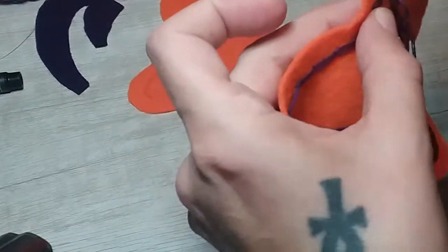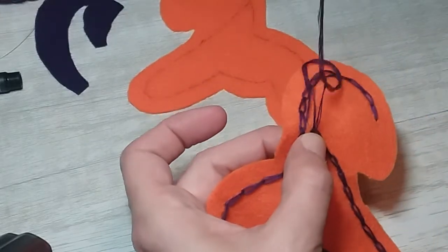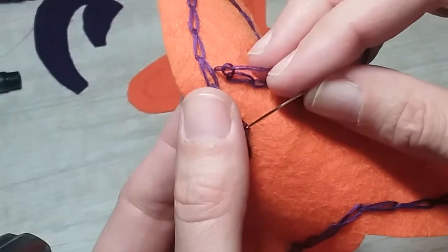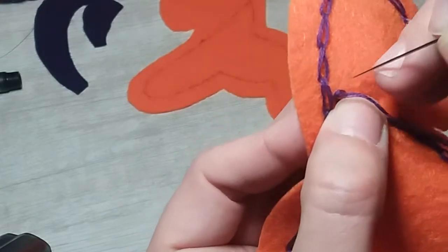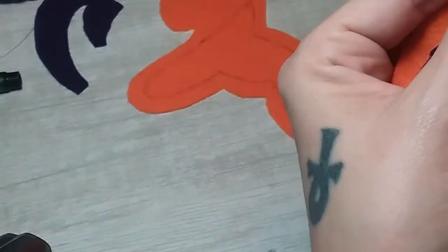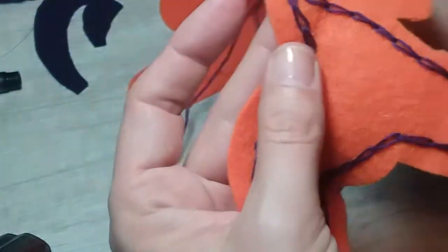So this is going to be our last chain here. We're going to bring that through, and then we're just going to tack it down like we did the last one. So our thread's coming on this side of the circle there. You see that little hoop? And you just want to go on the other side of that and make sure you pin that down, because otherwise that's not going to lay flat and it's going to come apart. So you want to make sure that you pin that chain down like that.